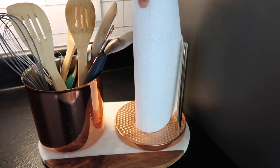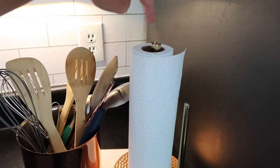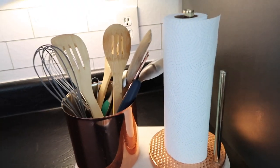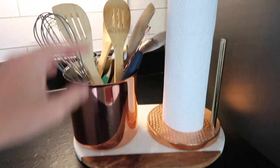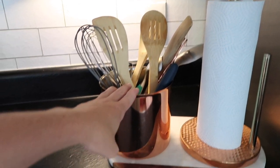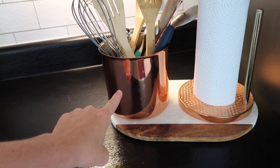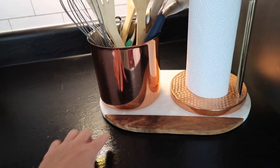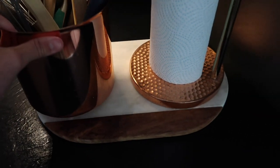These are just a few things I've found. This is like a paper towel holder. It had come with like a gold swirly thing up here, but I took it off just to simplify it. And I have this copper container that is perfect for these, and I'm actually thinking my friend Hannah found me this one. Pretty sure she did. I could be wrong. But anyway, this is also a marble cheese board, and I had found that one at Goodwill.